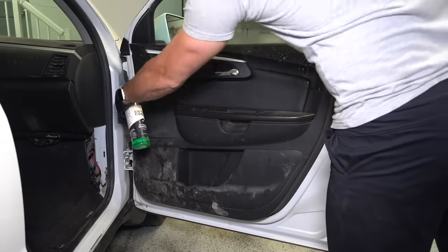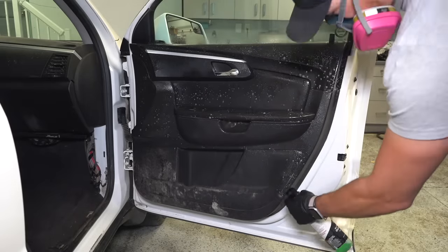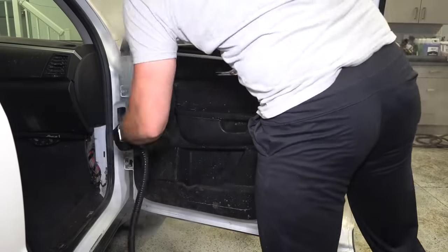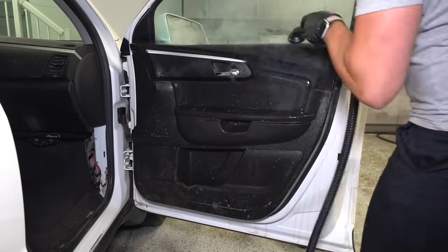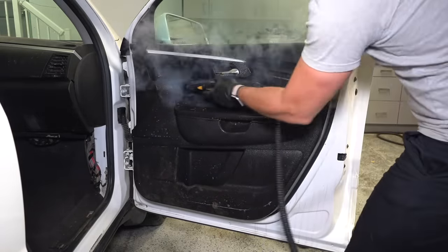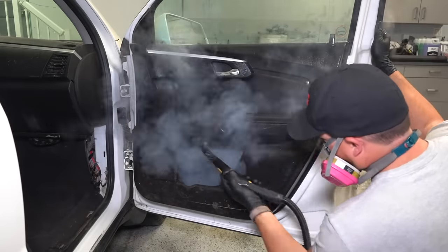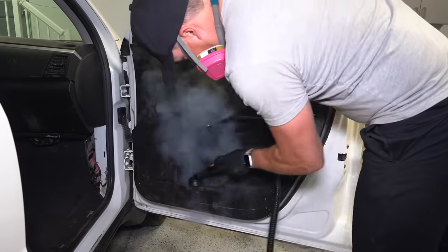All right, well, starting on all the interior panels now, and the only way to tackle these is with some Detail Geek all-purpose cleaner diluted at heavy strength, which is 4:1, and my McCulloch steamer with the brush attachment on. And you guys can see how quickly the steamer is able to obliterate the dirt here. And then it's just as simple as wiping it clean with a microfiber towel.